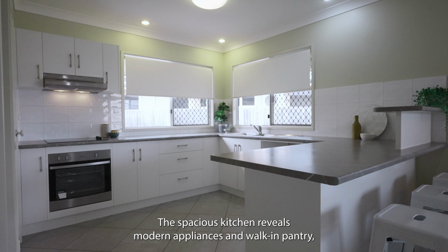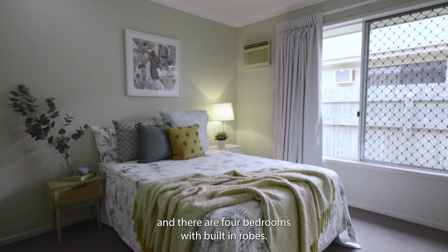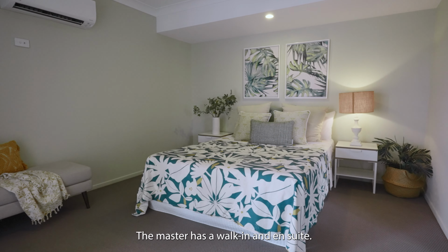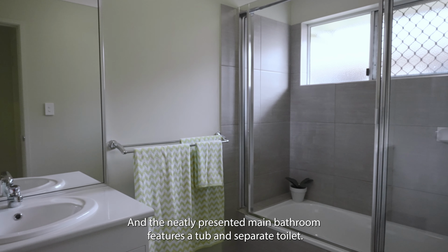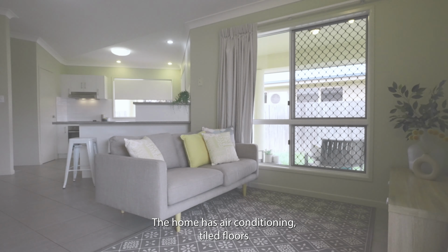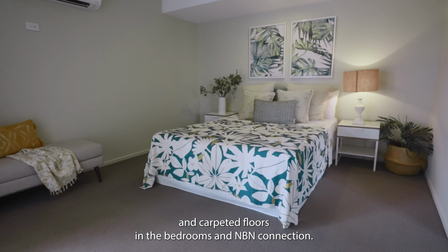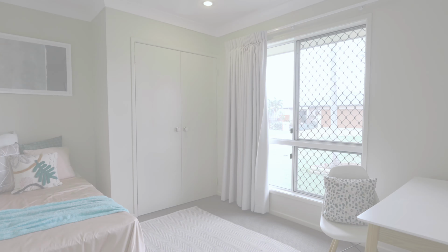The spacious kitchen reveals modern appliances and a walk-in pantry, and there are four bedrooms with built-in robes. The master has a walk-in and ensuite. And the neatly presented main bathroom features a tub and separate toilet. The home has air conditioning, tiled floors, carpeted floors in the bedrooms, and NBN connection.